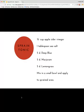Deep blue, marjoram, and lemongrass. Those are amazing for healing of joints and ligaments. And putting that all into a small bowl, I would add some water to this because you're probably going to need a little bit of water to submerge, especially if it's like an ankle or a wrist. You really want that area more submerged in this mixture, and just soak it. Soak it for about 30 minutes, and that's really going to help.